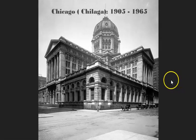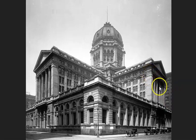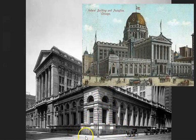Chicago, Illinois. Supposedly built in 1905. That would have been before these horse and buggies. Before this horse here was probably even alive, right? They were chipping away at this. No doubt they had to dig how deep in the middle of the city to set the foundations for a building like this.